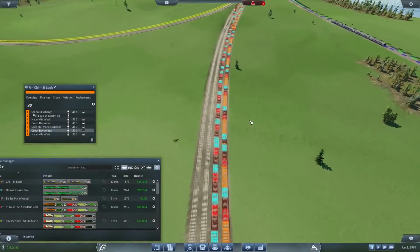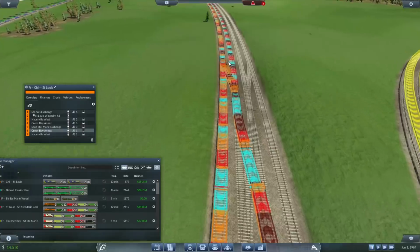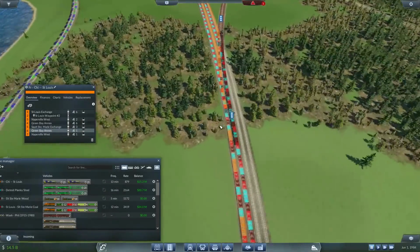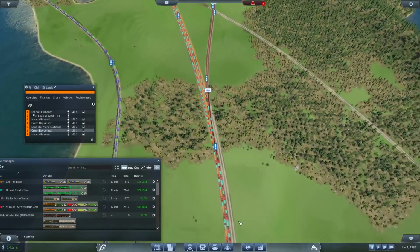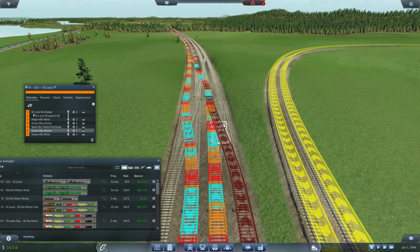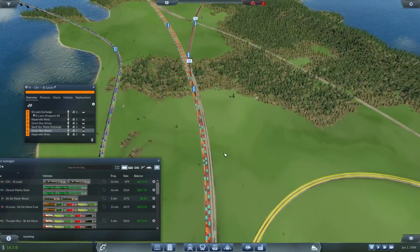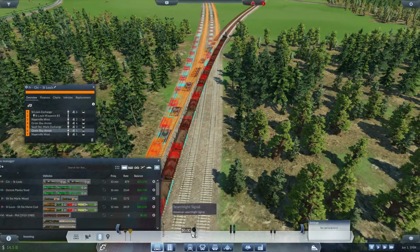So it wants... No, it doesn't want single track, does it? Yes, it does. It wants single track along there. Okay, why can't I try and get it out over to the other side immediately? Why does that not happen? Yeah, look, it can go that way. Why doesn't it? Alright, I'll put a signal here.